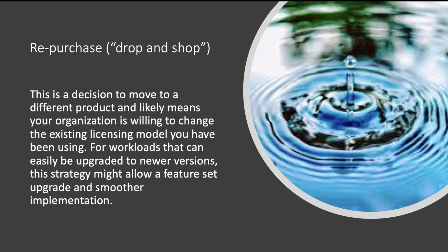Then there's drop and shop. In this case, we're going to drop what we have and we're going to shop around for something that already exists in the cloud. Perhaps there's a licensing model that we can use, and for workloads, maybe we can upgrade to newer versions. This strategy might allow a richer feature set, an upgrade and a smoother implementation.